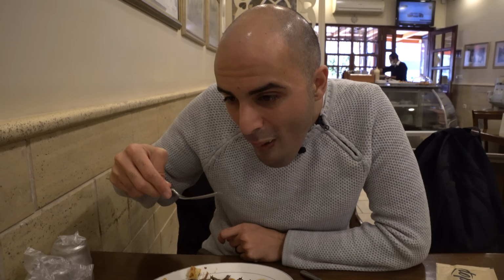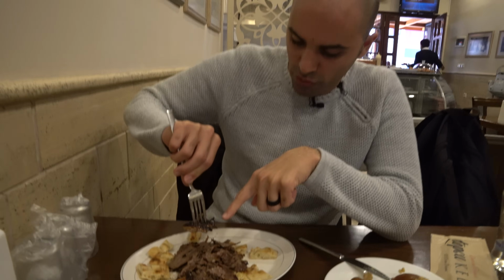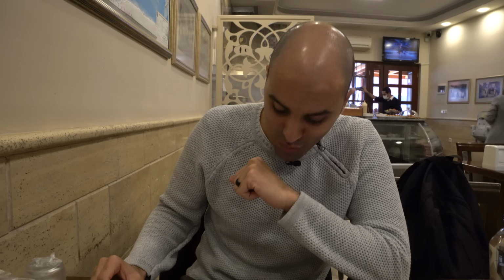Look at here. Buttery. Smoky, creamy. Somehow it's like there is a bit of lemon in it. Got the nice kind of lemony, refreshing taste. Oh, this is so crispy. Yeah. Oh yeah, I felt it.